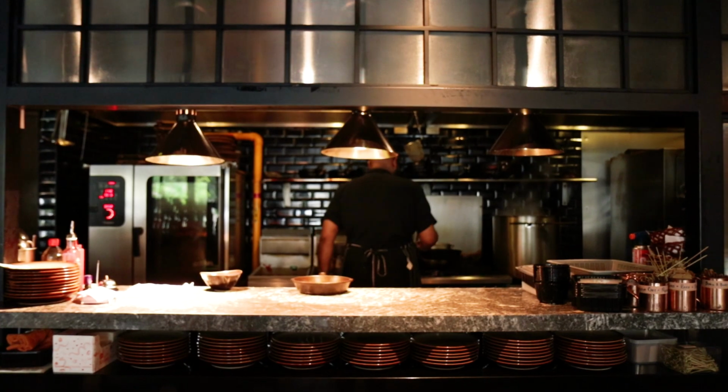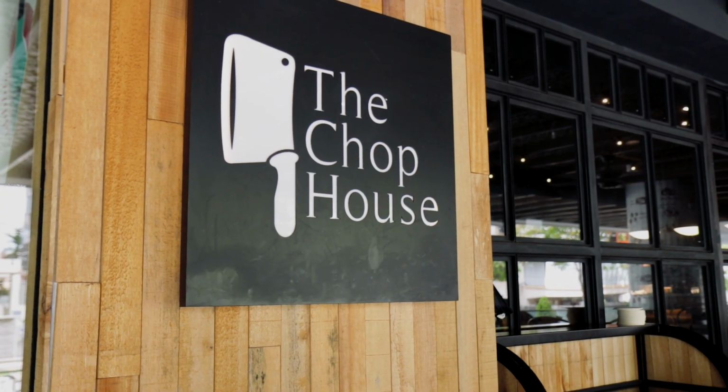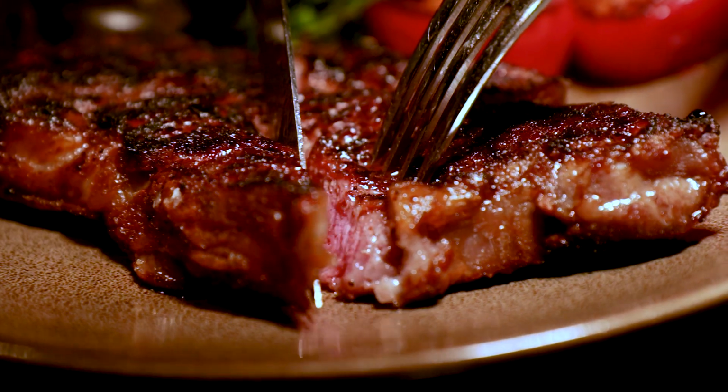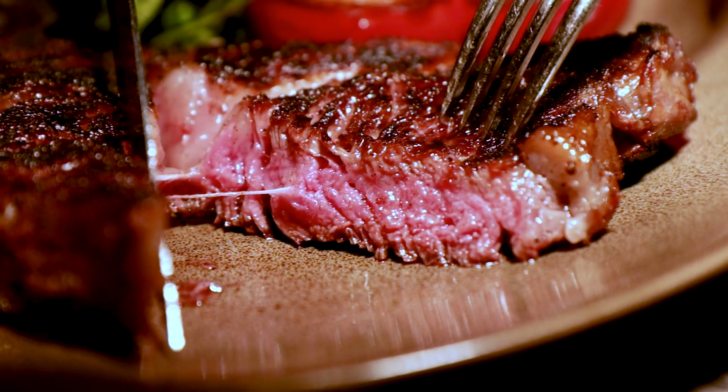Hi, I'm Dinesh. I've been a chef for the past 5 years. This chop house that we're in right now started in January 2016. Today we're going to be serving USDA prime ribeye. It's probably the best piece of meat that we serve over here. It comes from Swift. It's very highly marbled because it's been corn fed for about 200 days.